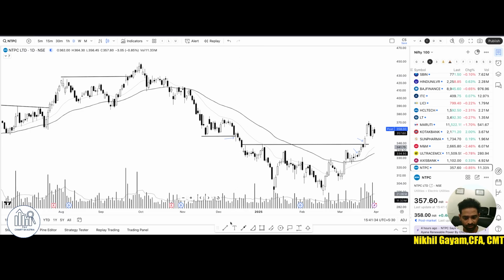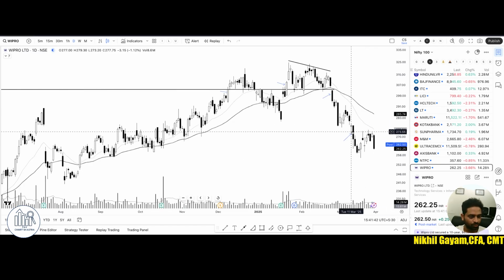NTPC is also tightening up. Very good. Probably offering you another entry here. This was the first entry. This could be the second, and this one. WIPRO not doing that well, very weak WIPRO.